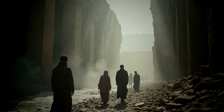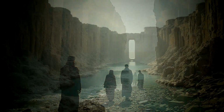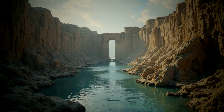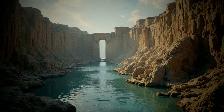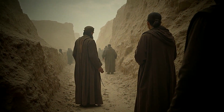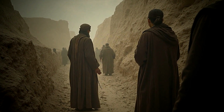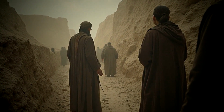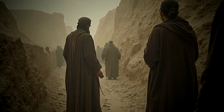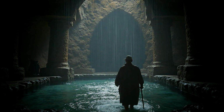They could read the land like a book, identifying underground water sources by studying the types of plants growing on the surface, the behavior of insects, even the temperature of the soil at dawn. And their reputation spread far beyond Persia. When Rome conquered the Middle East, they did not destroy the Qanats. They hired the Mechanis. When Arabs swept through the region, they did the same.